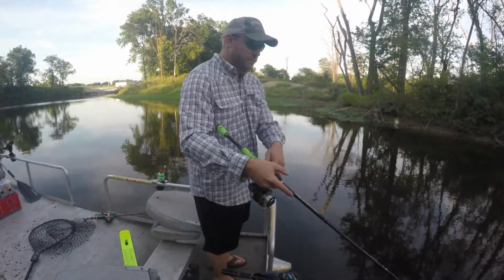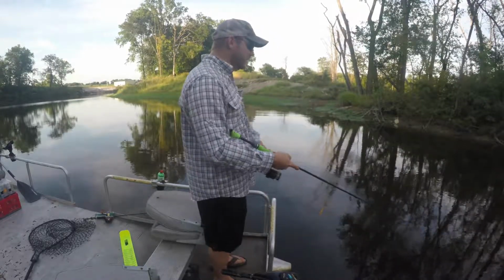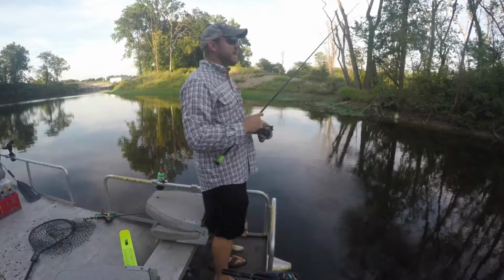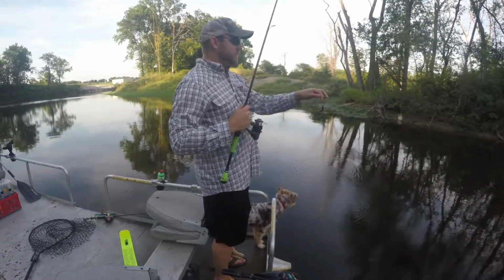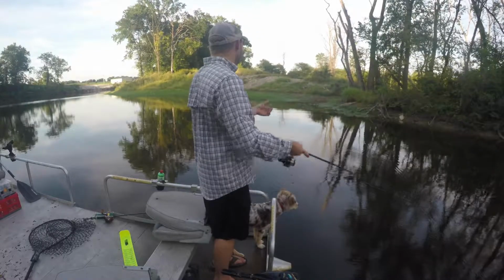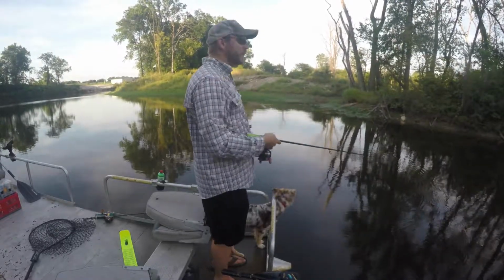Oh, there he is, right there. Oh, well, what the heck was that? He slammed it. That's the problem with these Neds. Sometimes the hook just does not get in them because it's such a thin wire hook. That was goofy. Let's see if we can't get him again.